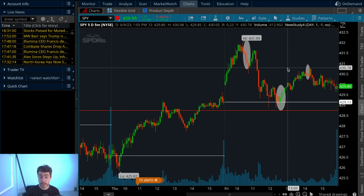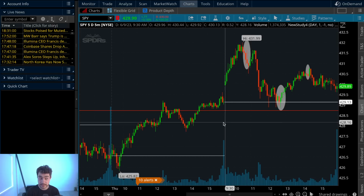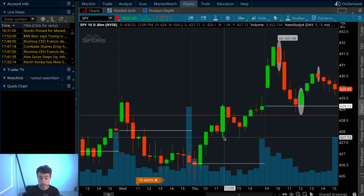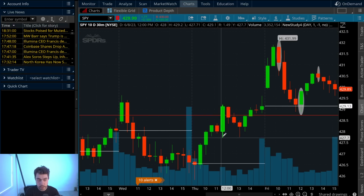Now, in terms of targets, if it were to crack under 428.70 and react as the new resistance, what would be the targets on that type of trade? So you can use the 5-minute chart and the 30-minute chart for targets. A first key target would be right here. This is where they're going to try to bounce it. So if we go under 428.70, this is going to be very, very key.